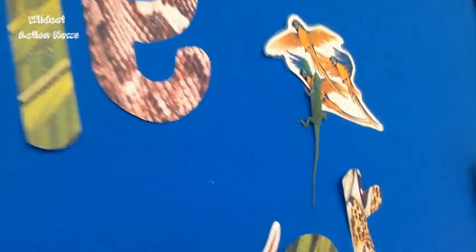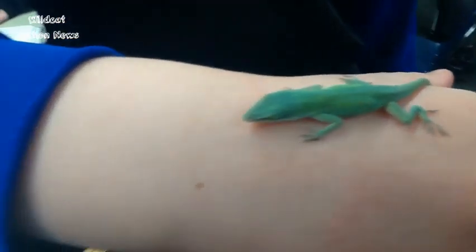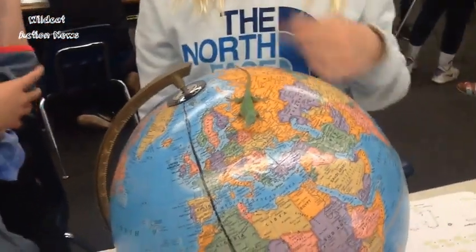So Rocky and Penny and Patty and Jupiter and Flash this year are among our anoles, and by the time we've had them in our room for a month or so, they're just sitting on the kid's shoulder or resting in their hand, and they're very comfortable. So the kids just really learn to enjoy and love them as pets.